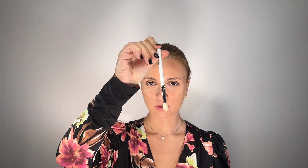Now let's take an eyeshadow brush. It's gonna be my high-end brush, Hakuhodo, and instead of eyeshadow, I will use blush on my eyelid because I don't want to do anything crazy, just a casual look.